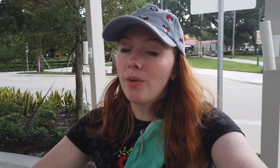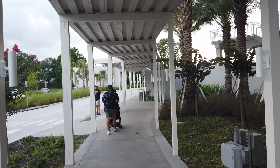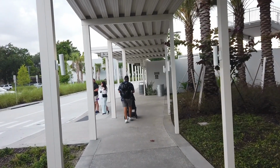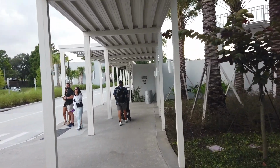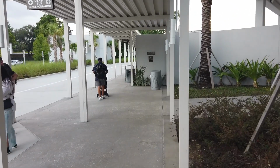Now for the most important location that we will see probably this entire tour, Disney bus transportation. So unlike Disney World hotels, you do not get to use Disney transport here, Disney official transport. There is their own, so the Swan, Dolphin, and the Swan Reserve have their own buses.